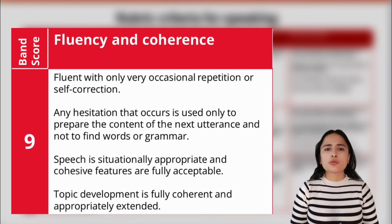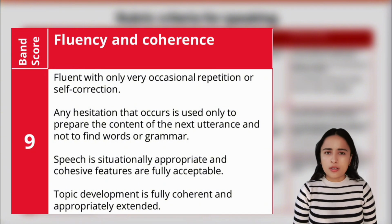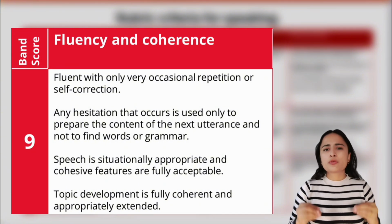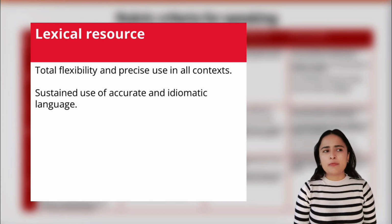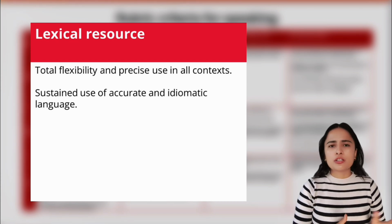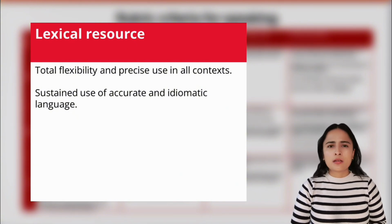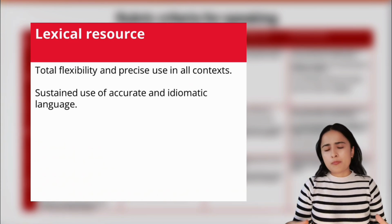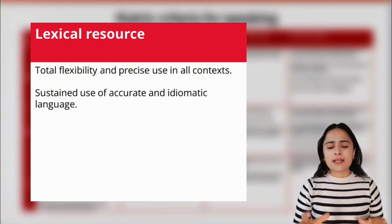Now let's move on to lexical resource. Total flexibility and precise use in all contexts. So you should be using subject specific vocabulary. Subject specific vocabulary means if you are talking about travel, you should be using words like itinerary, accommodation, sightseeing, maps, tour guide, travel guide, such kinds of words. So use precise words in precise context, and sustain use of accurate and idiomatic language.